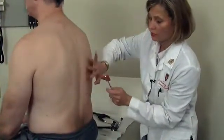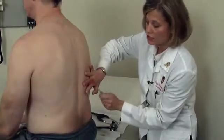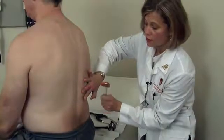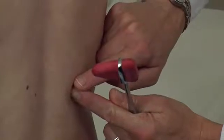Right there is where the diaphragm is. The sound is like this compared to like this. Now Steve, can you take in a deep breath and hold it? And the diaphragm moved down to here. You can let the breath out again.